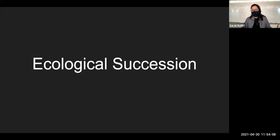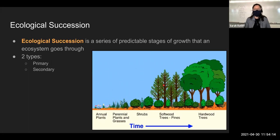Alrighty, ecological succession. Ecological succession is a series of predictable stages of growth that an ecosystem goes through. We're not just like, boom, ecosystem, fully formed, ready to go. No, it has to go through some growth stages. There are two types, primary and secondary. Pretty straightforward there, no big complicated words.